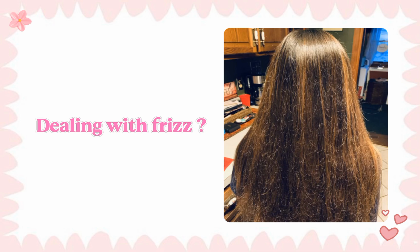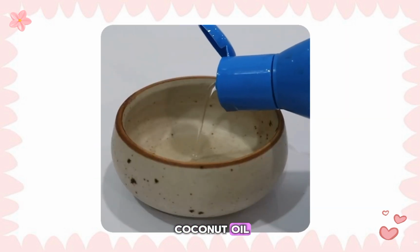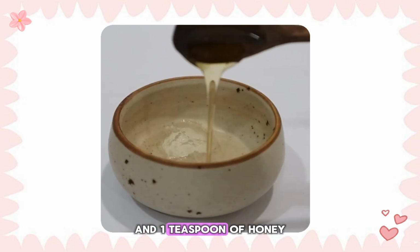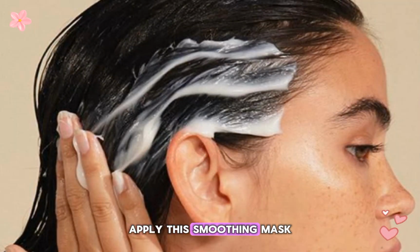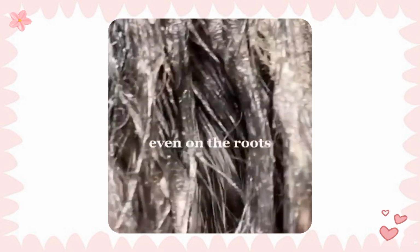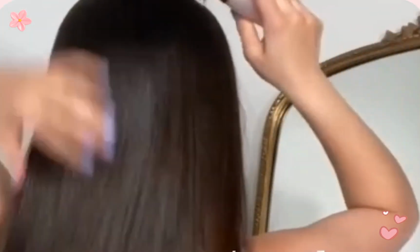Dealing with frizz? Here's a magic fix. Mix 1 teaspoon of coconut oil, 2 teaspoons of fresh aloe vera gel, and 1 teaspoon of honey. Apply this smoothing mask to your hair, leave it on for 20 minutes, then wash with shampoo and conditioner. It tames frizz, adds shine, and makes your hair feel silky smooth.